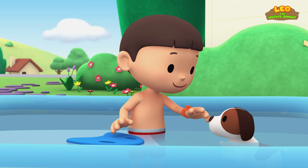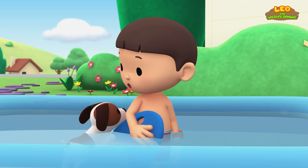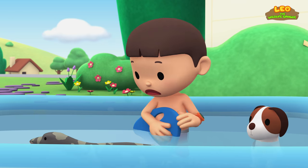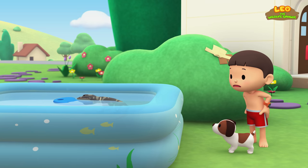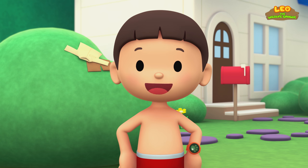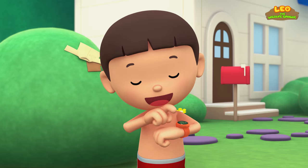You go first, Hero. Wow, you're a natural, Hero. Maybe I should try it your way. It's a crocodile! There's a small crocodile in the pool. Boy, that was scary. You know what we should do? Let's take a photo and send it to my sister, Katie. She is also a junior ranger.